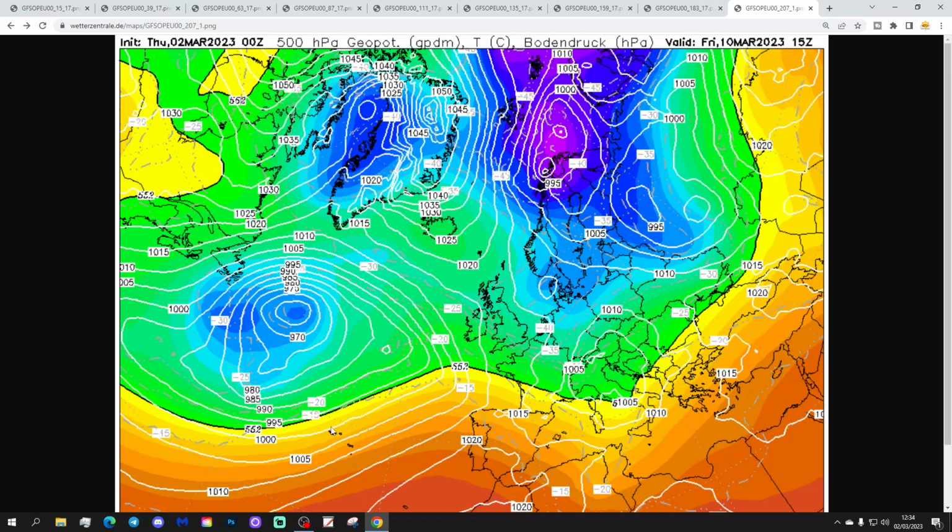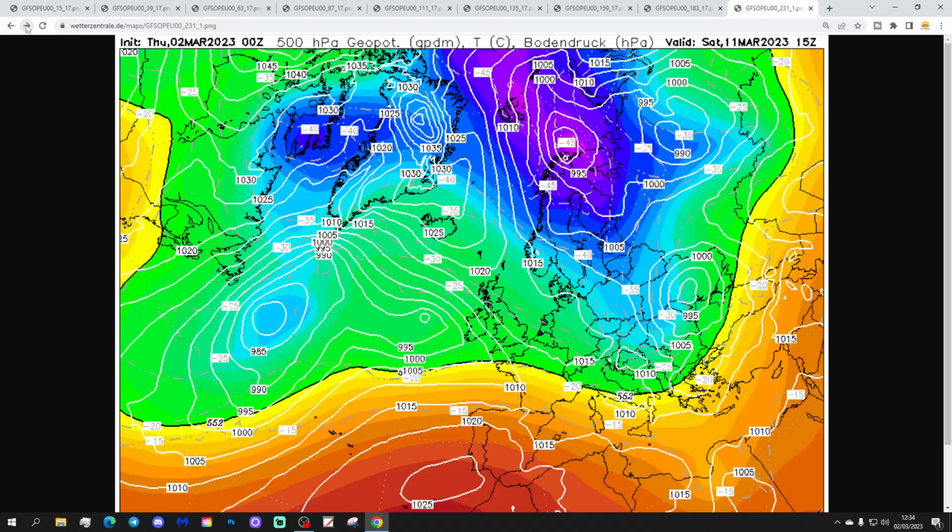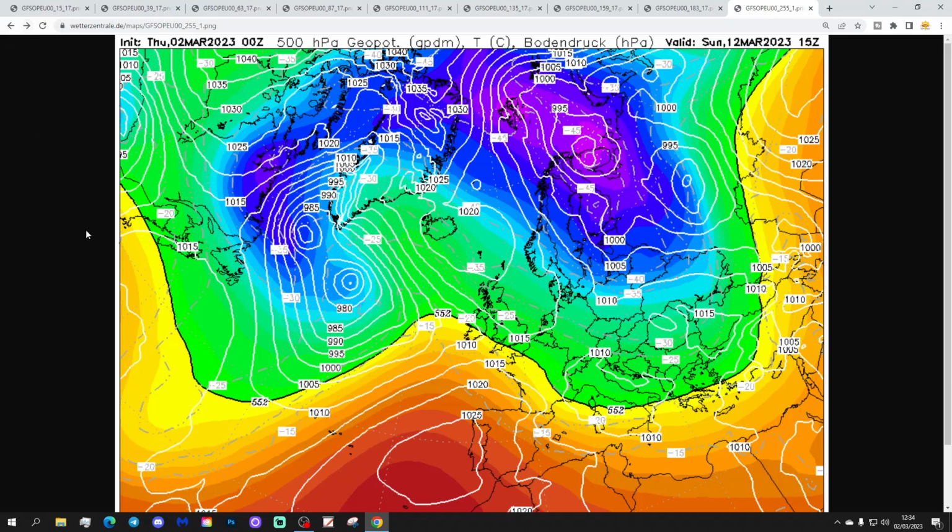And then I'll just extend you on to day 10, so that's next Friday. Again, most parts of Europe looking really cold, and into the weekend of the 11th and 12th of March, the cold air is maintained. Low pressure is trying to get in from off the Atlantic, but really struggling to do so.